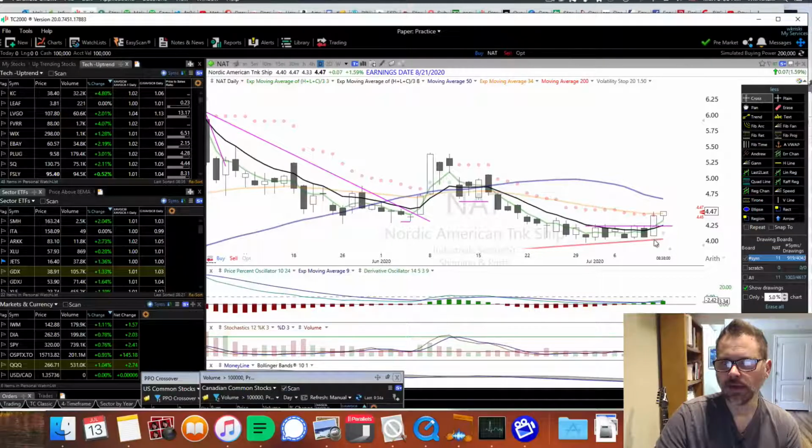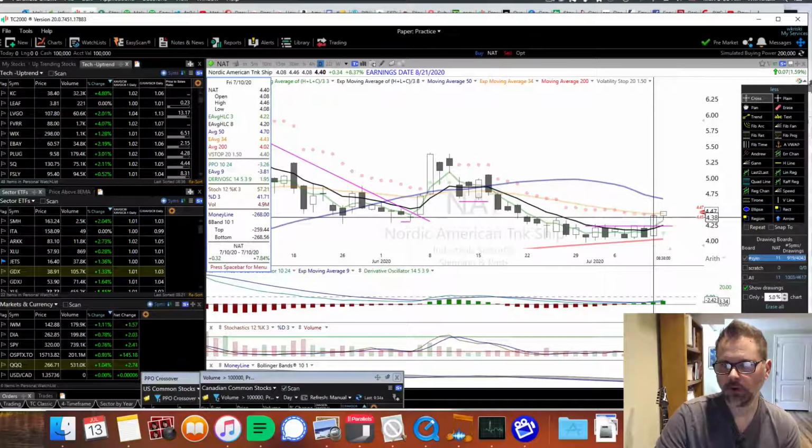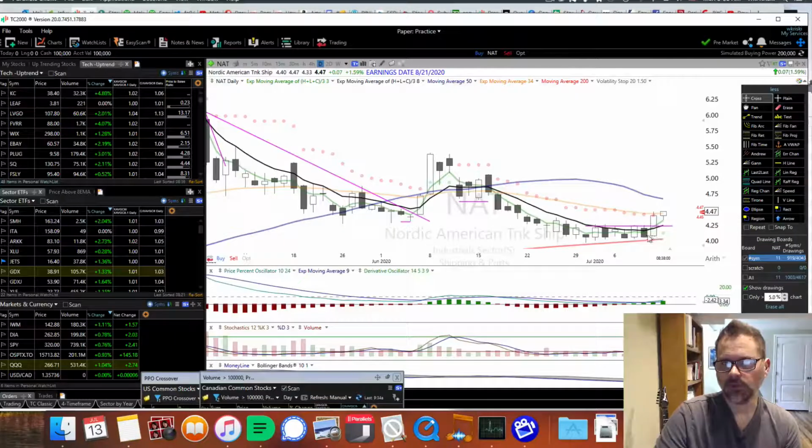And then on Friday, we had this big candle. This was about 8%. When you see a big candle that's bigger than a lot of the previous candles, plus a breakthrough, and going up above the 8 EMA with an upsloping 8 EMA, it doesn't mean necessarily buy it right away, but it's a sign that there's something changing.